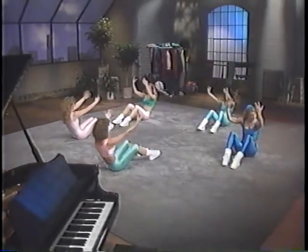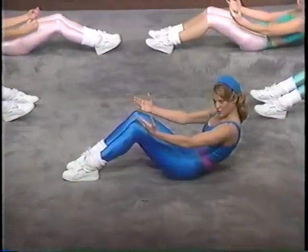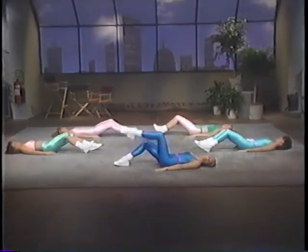Really round out through the spine. Roll down one vertebra after the other. Slowly down. And lift the back. Go all the way to the floor. Hands by your hips. Take the legs up.